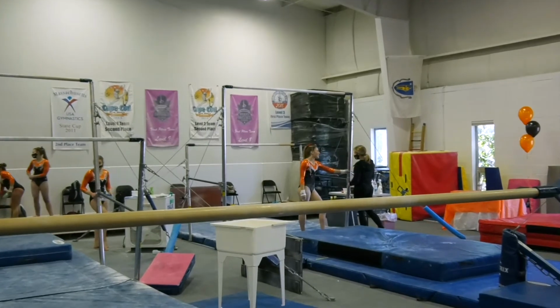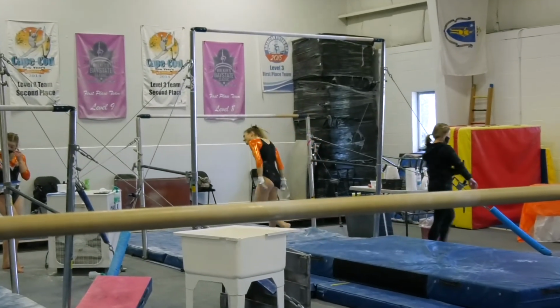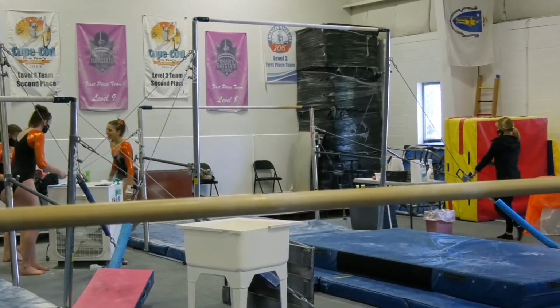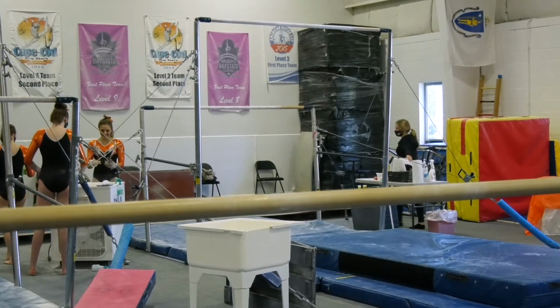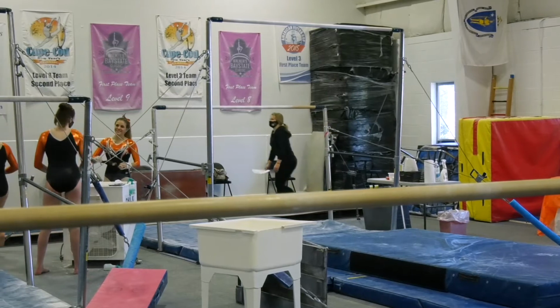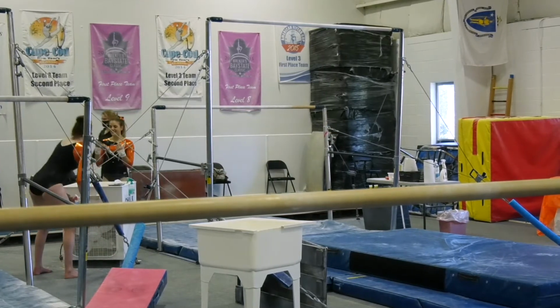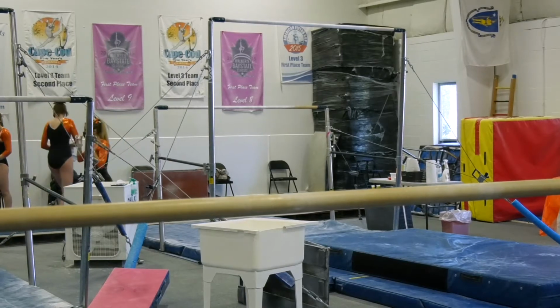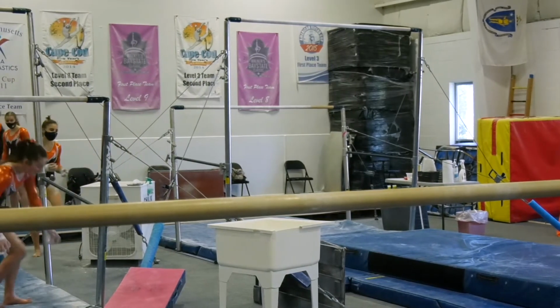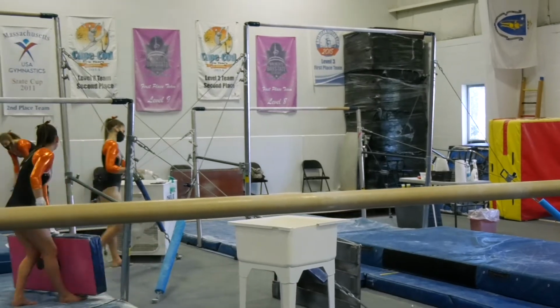Unfortunately, Katie did hit her feet about 3 times on the low bar, and each time you do that, it can be up to 3/10. It's up to the judge depending on how hard she hit her feet, how much of a deduction she will take. But she did have her requirement. She did make her pirouette, and then she did make both of her giants to her layout dismount.